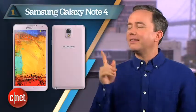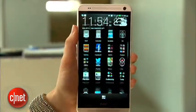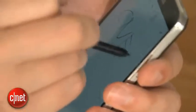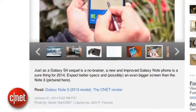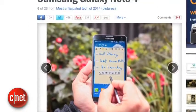Alright, and now, the number 1 reason not to buy a Samsung Galaxy S5, the Samsung Galaxy Note 4. Rumored to come out this fall, this could be the year you step up to a phablet. I mean, now that normal phones are all gigantic, the Note isn't the fashion statement it used to be. You get a bigger screen, better battery life, and a post-Google I/O release that means it will probably ship with a significantly updated version of Android.